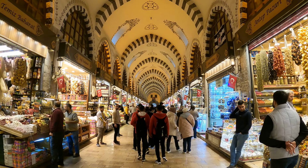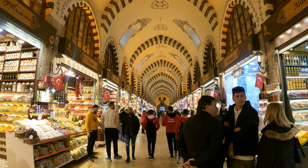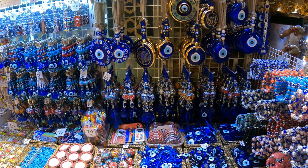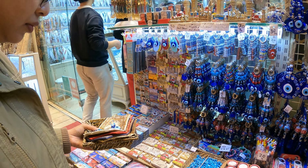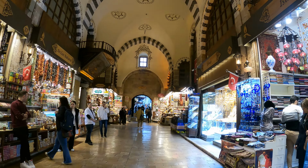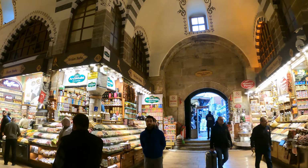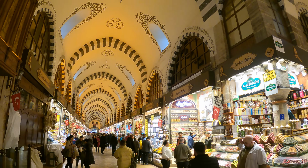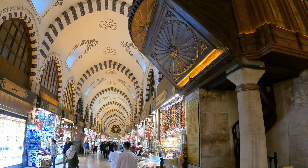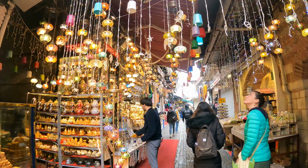Now the shops not only sell spices but also multiple items like Turkish delights, arts, crafts, souvenirs, etc. It is indeed smaller than the Grand Bazaar but a favorite market among the locals and tourists. We found it more beautiful than the Grand Bazaar and also bought a few souvenirs for our friends and family. We then walked through the narrow alleys of this old part of Istanbul to Rustem Pasha Mosque.